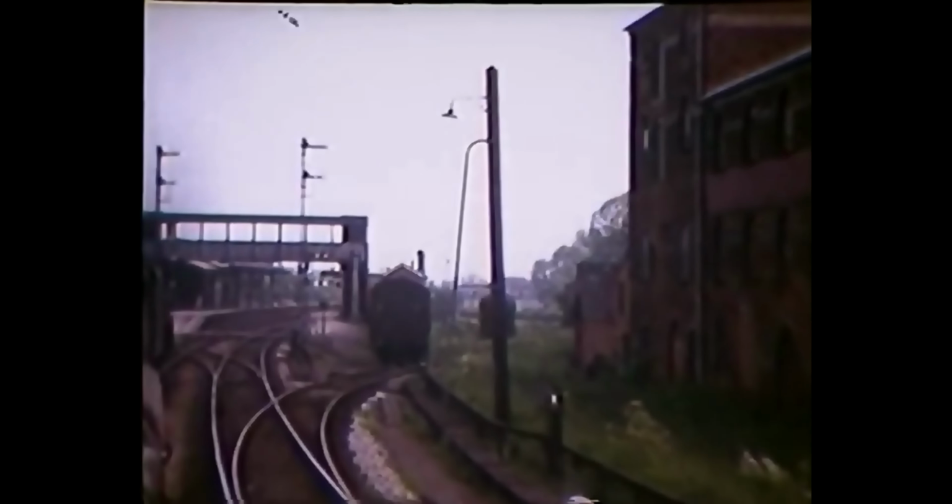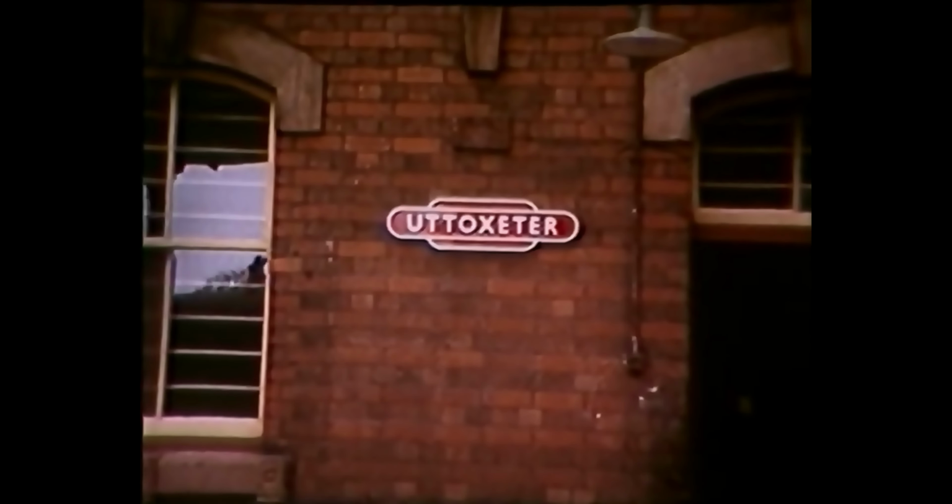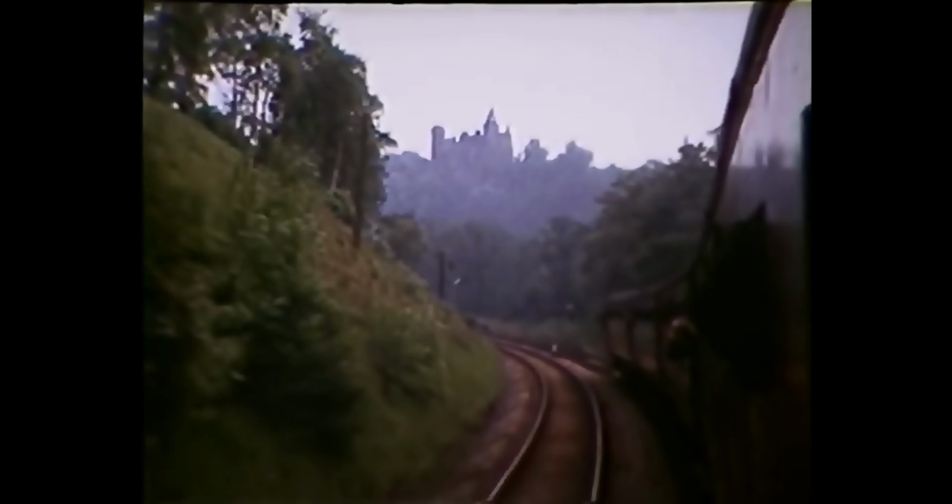Continuing to Uttoxeter, we leave the Derby line and curve north towards the Churnet Valley line. First station was Rocester, where the North Staff's line to Ashbourne diverged northeast, on through Alton Towers, serving the adjacent Gothic mansion, seat of the Earls of Shrewsbury.